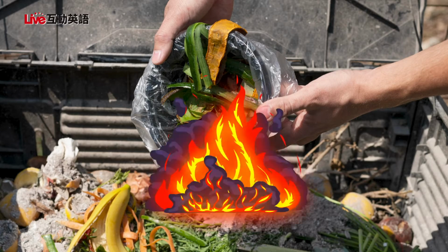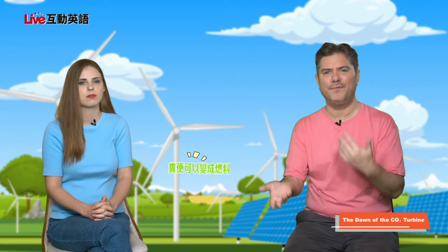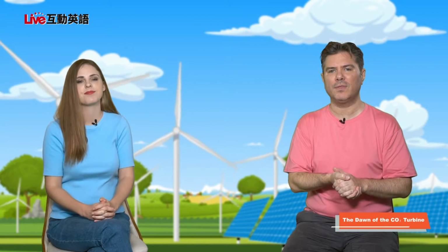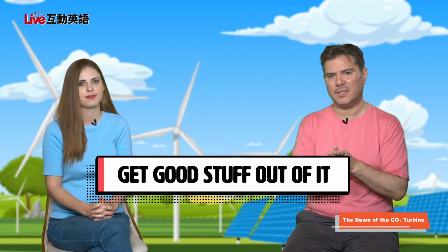But I'm all for these ideas, like we're gonna take all our food garbage and we're gonna burn it. We're gonna use that to make power and things like that. Take your poop or whatever from your toilet and turn that into fuel, all those ideas. I think that's great. I think there's many ways really smart scientists and engineers can take a lot of the things that we throw away and find ways to cleanly and successfully use them to make power, so that A, we take care of bad stuff, and B, we get good stuff out of it instead of taking bad stuff and making more bad stuff to get power.